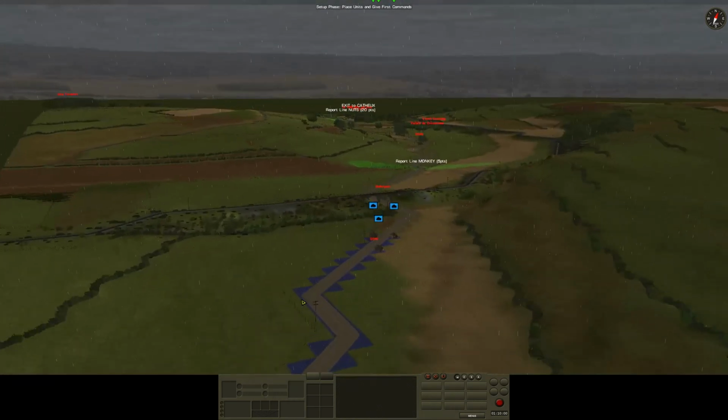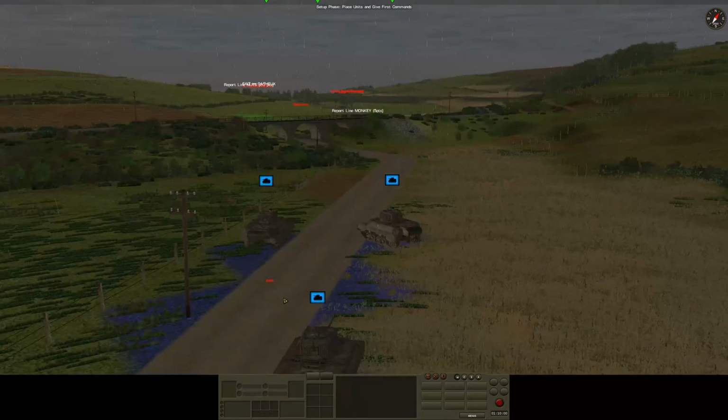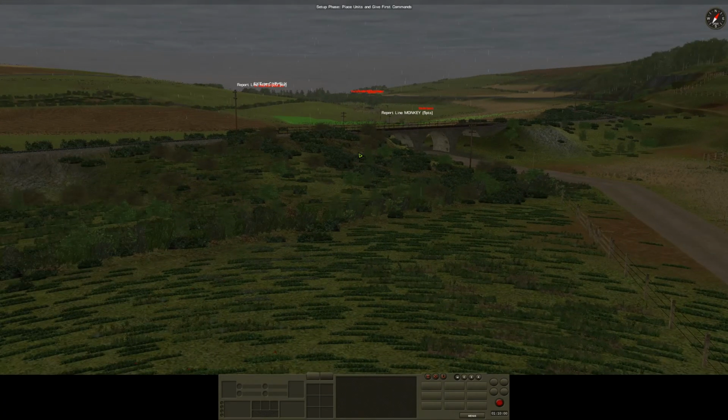And so my thoughts is I want to get some eyes up at the minute as early as I can, up in this kind of railway berm, for want of a better word, to get some sight down the valley, see if we can identify any German positions, see what we're up against.